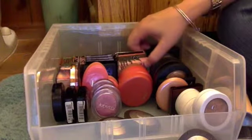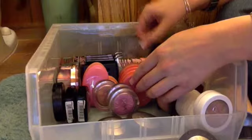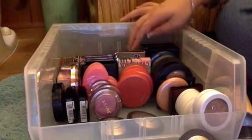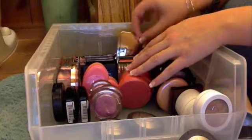Then 2 back here I have are the Balm Cosmetics blushes. I have Cabana Boy and I have Hot Mama. And then in the back here I have 3 Hourglass blushes, which are probably the most expensive blushes I own besides the Becca ones.